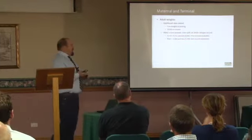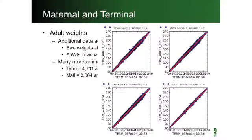Moving on to what sort of changes we're seeing in the maternal and terminal runs. One of the important things that we have done is actually included more adult weight records. Especially in maternals and terminals, there's been a lot of people recording ewe weights at joining, and they've been put into Pedigree Wizard and other softwares, but we haven't actually been using those as adult weight traits. We've actually gone and collected those up and put them into the analysis, and there are quite a lot of those adult ewe weight records in the system.